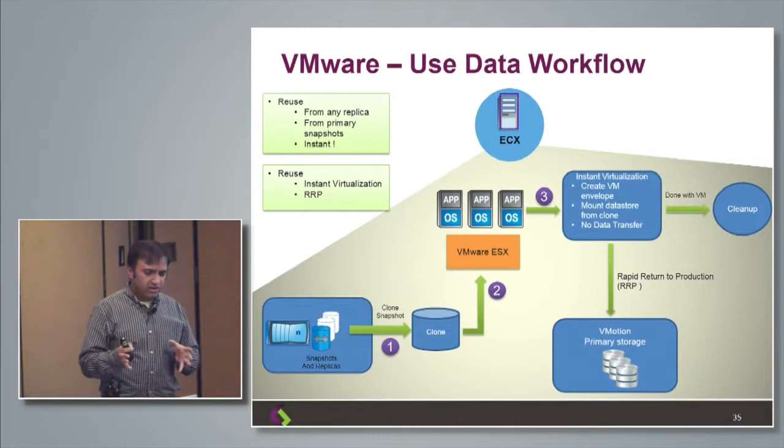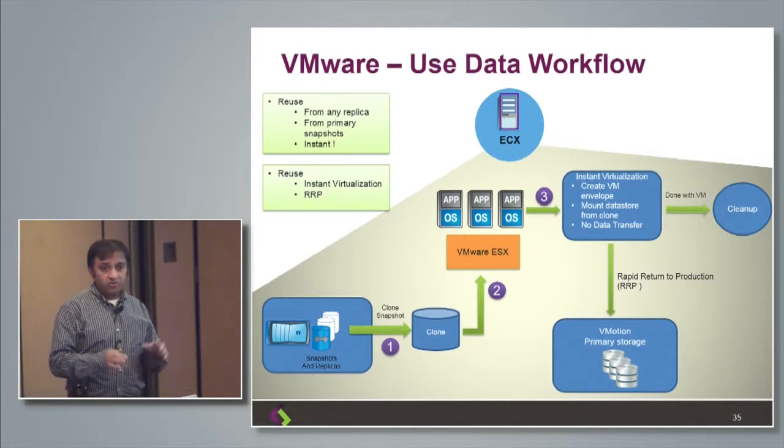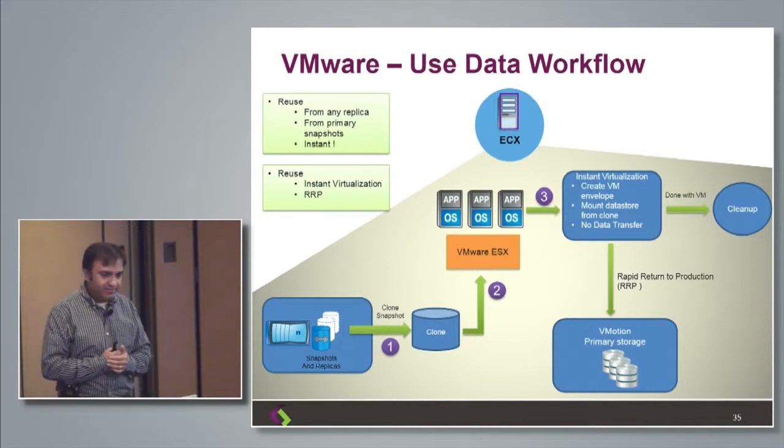So this is how our reuse workflow works. We can go ahead and reuse from any replica, whether it's your primary or secondary. We keep track of everything in the catalog. The most important thing is it's instant. It's stored in native format.